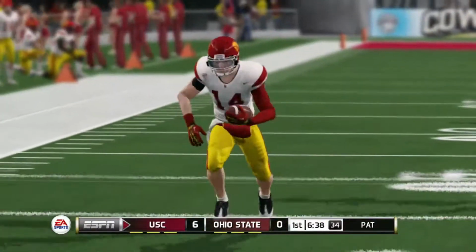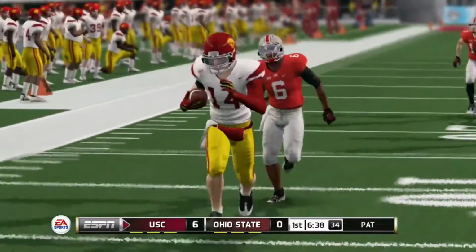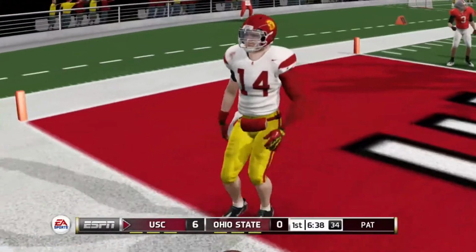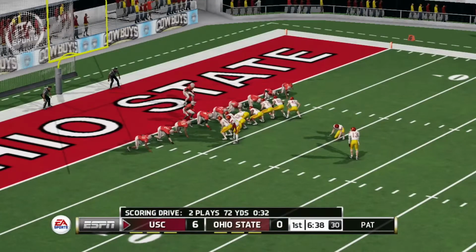Well, the young man wants to make an impact. That's a good way to get it started, isn't it, Mike? I mean, 2 plays in a row. He catches a big pass, and he catches another one for a touchdown. USC gets the early lead. Well, he won Fan of the Year last year. Now he's going for maybe Offensive Player of the Year.